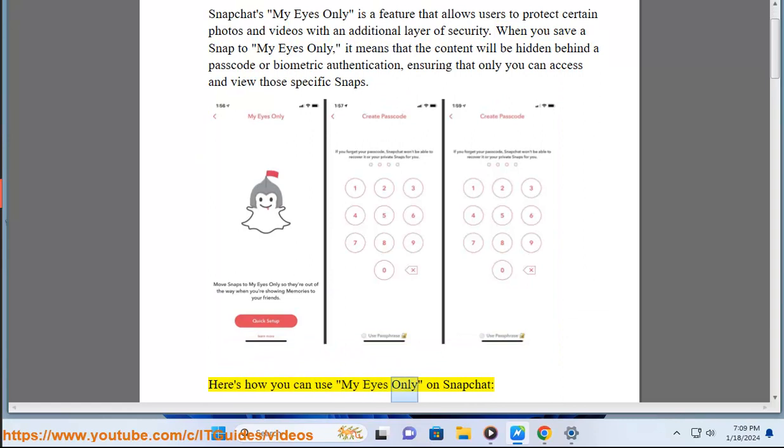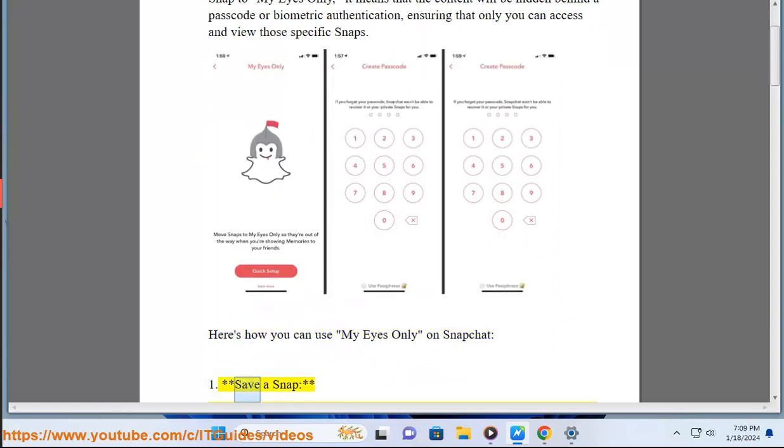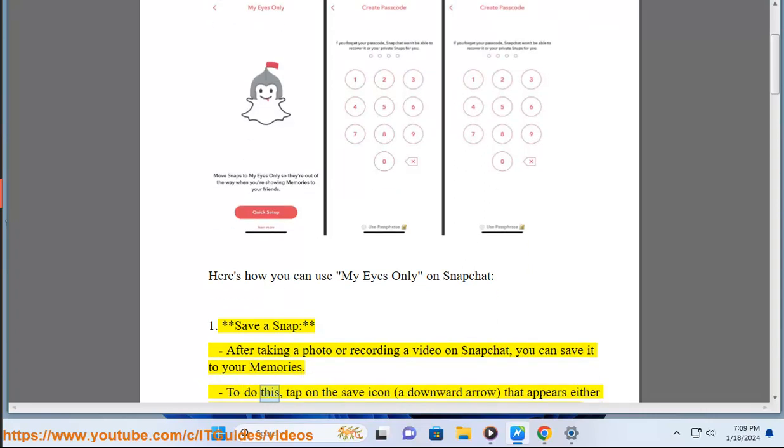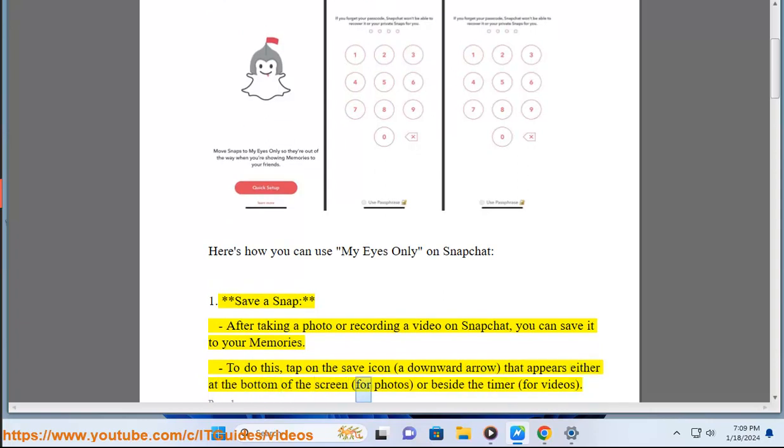Here's how you can use My Eyes Only on Snapchat. 1. Save a snap. After taking a photo or recording a video on Snapchat, you can save it to your memories. To do this, tap on the save icon, a downward arrow, that appears either at the bottom of the screen for photos, or beside the timer for videos.